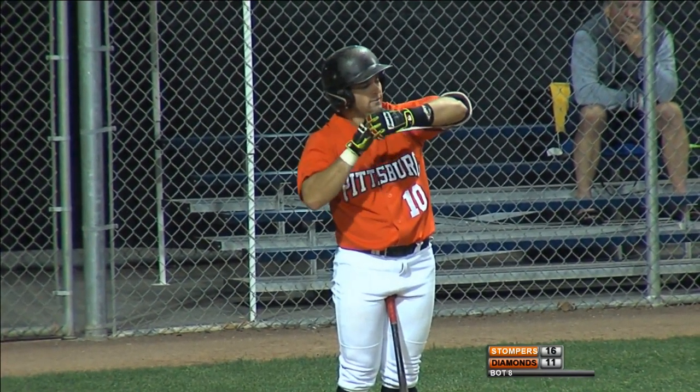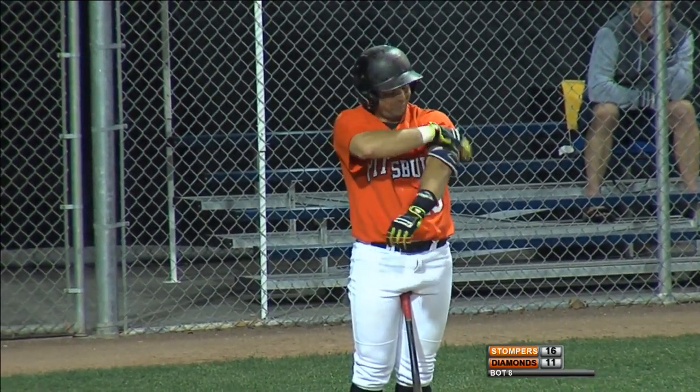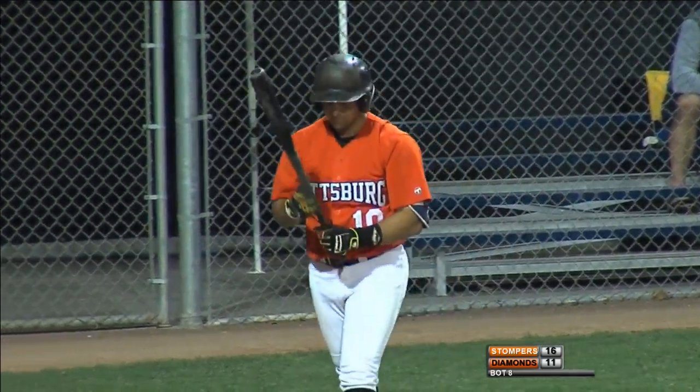You can hear his walk-up music that is lively. Chad Heiberger said in his interview today, he says, you know, we've got a lot of Latin players on the team, and that makes for a lively clubhouse.